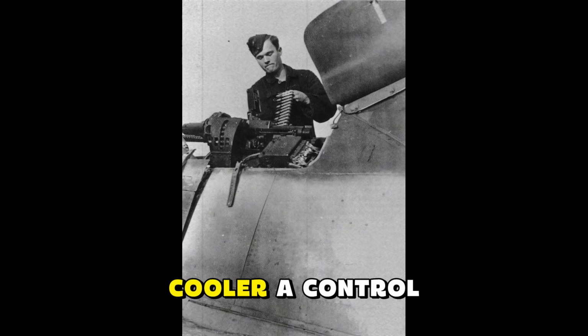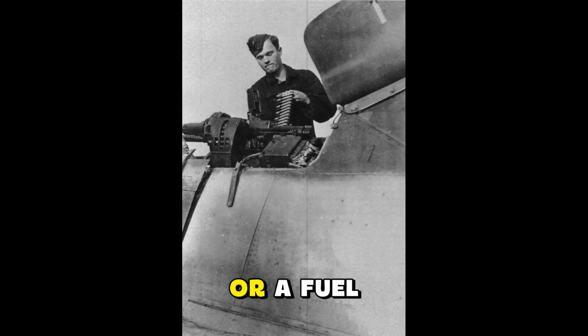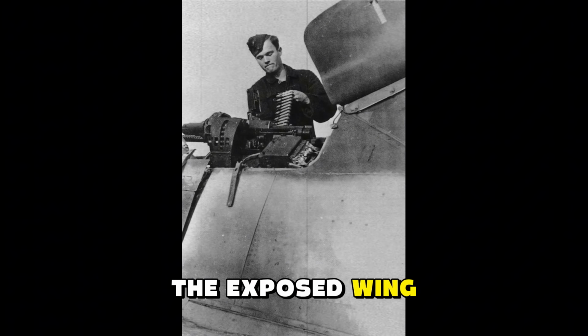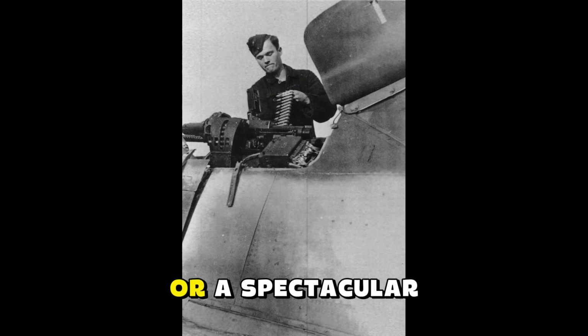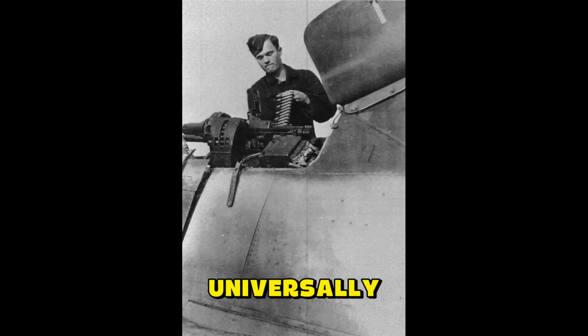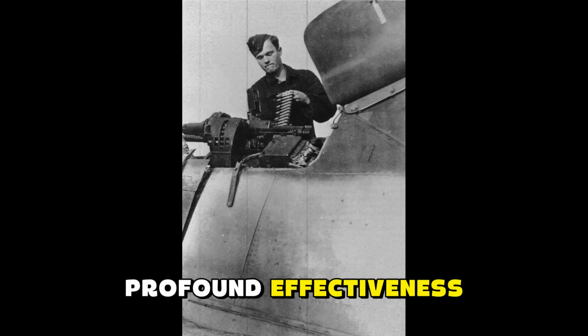Hitting an oil cooler, a control linkage, or a fuel line anywhere on the exposed wing was often sufficient to instantly turn the aircraft into a smoking wreck or a spectacular fireball. The enemy fighter pilots quickly and universally internalized the gun's profound effectiveness.